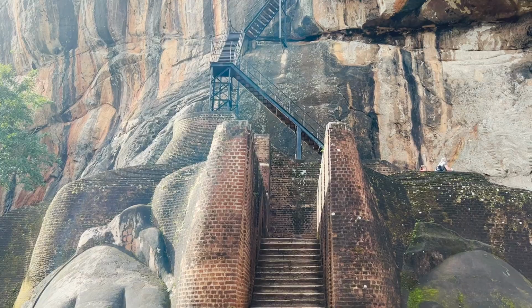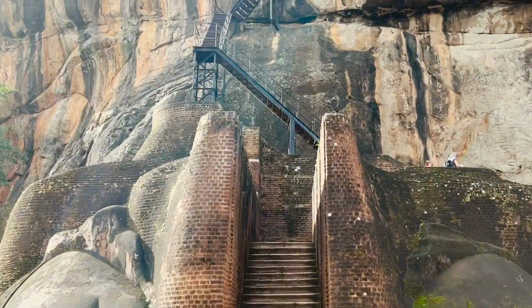Yeah, it would have been about right there. I'll show you on the screen. About right there, you would have entered through the lion's mouth. And we're just going to go on up the stairs and see what else we see. The view is beautiful up here. Beautiful already, so yes, really nice. At the top.